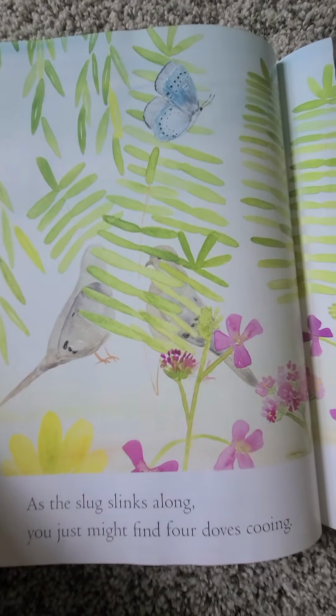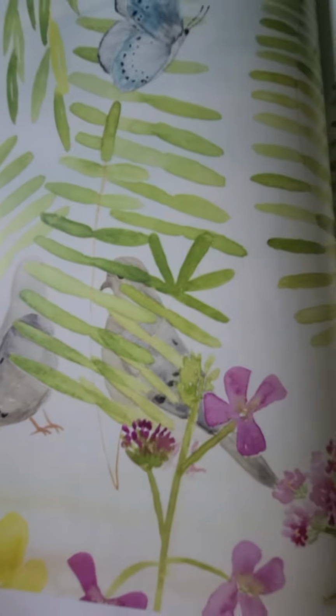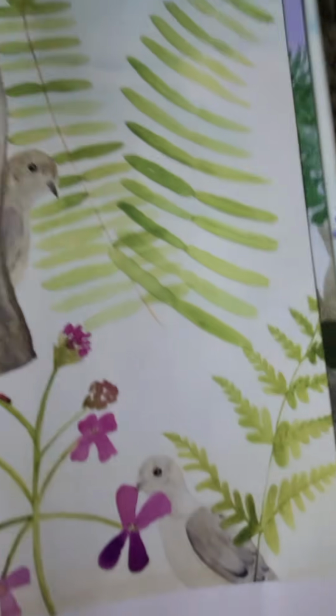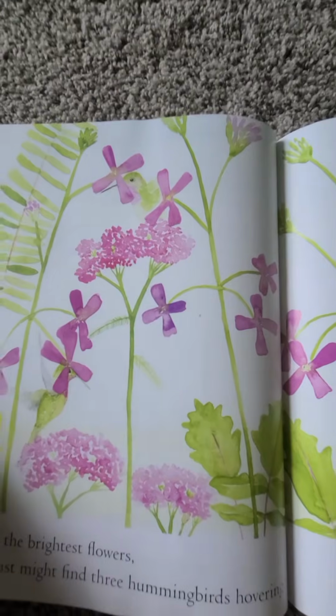As the slug slinks along, you might just find 4 doves cooing. 1, 2, 3, 4. Count them quietly so you don't scare them away.